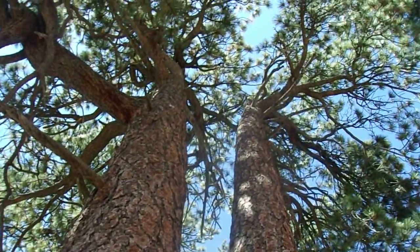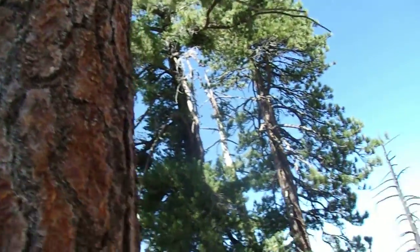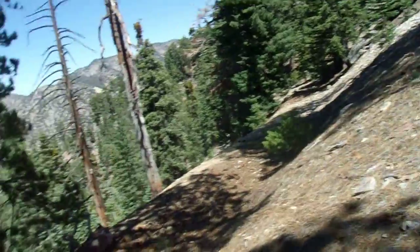Look at this beautiful bifurcate Jeffrey pine. Wow, what a beautiful tree. Incredible, beautiful. So it works together to form this pretty decent sized trunk. It's not a very tall tree. It's probably only about 60 feet tall, but just the trunk on it, it's got those wide bark plates characteristic of mature Jeffrey pines, and a very, very strong vanilla smell. Yeah, this is predominantly here.